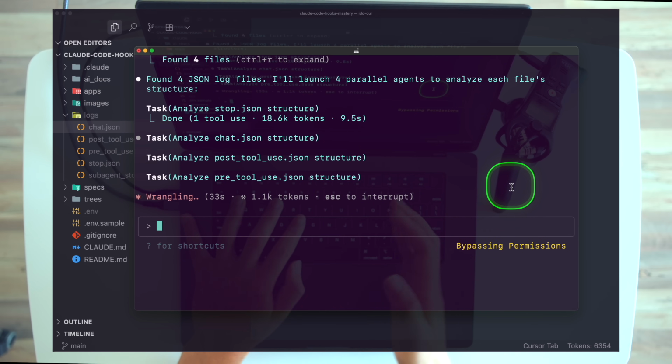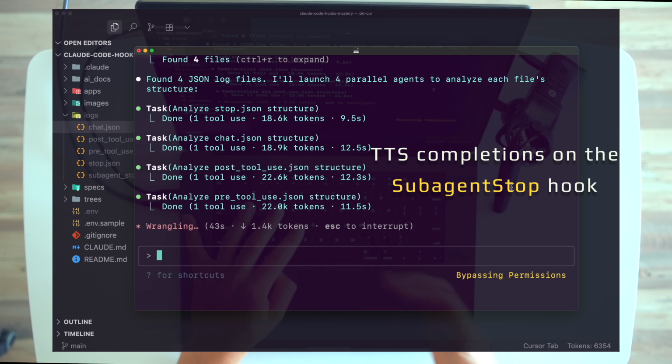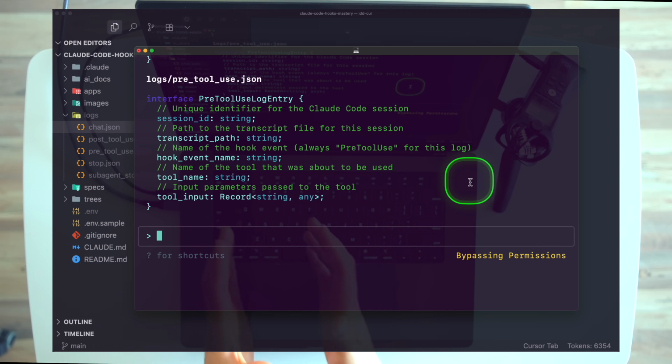Subagent complete. Okay, and very cool here. Subagent complete. So you can hear that, right? We are getting individual text-to-speech completion responses as our tasks complete, and there we go. All set and ready for your next step. Very cool. So you can imagine how useful this can be, right?